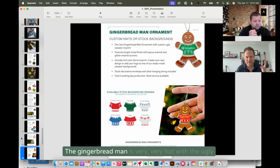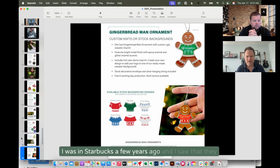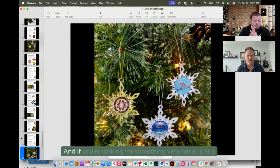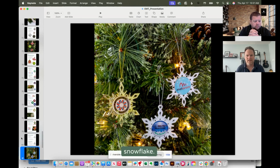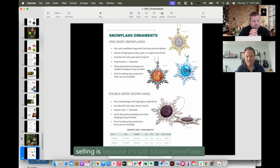The gingerbread man is very, very hot with the ugly Christmas sweater. I was in Starbucks a few years ago and I saw that they were selling cookies like this. And I was like, this would make a great holiday ornament. So that following year, that was a new stock ornament. And if you're looking for something very basic, also just a snowflake. This one is their second best selling, because it's just a basic snowflake, and they come in beautiful packaging.